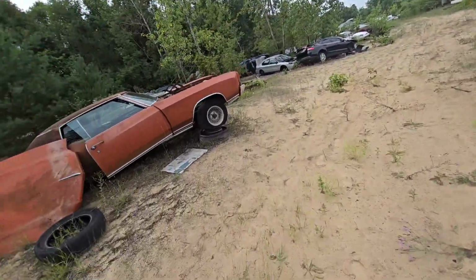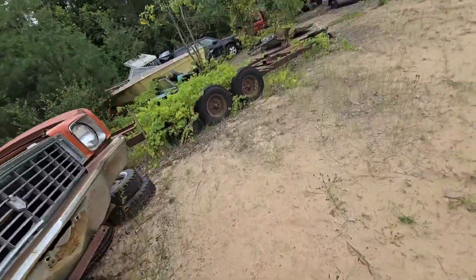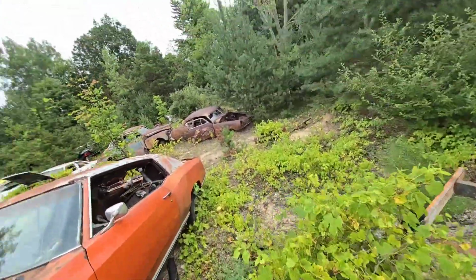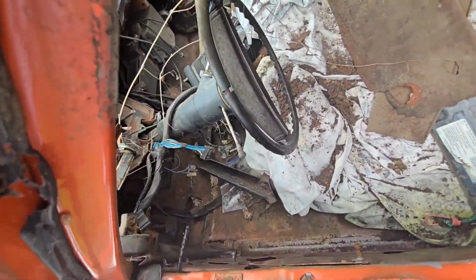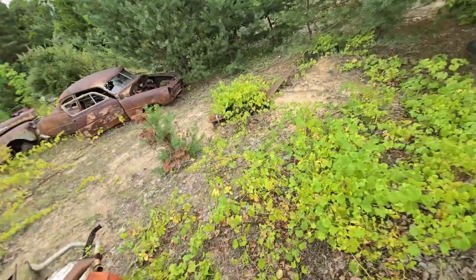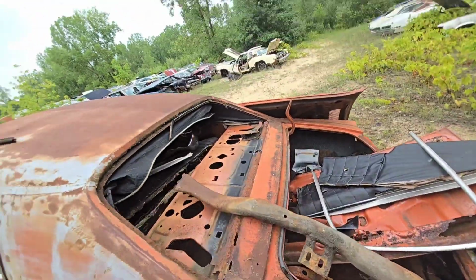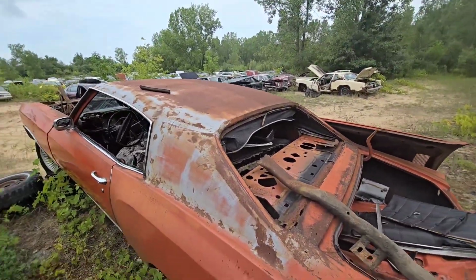Another Monte Carlo. This one might be worth driving around. Whenever I do these videos, people are always like, save it, and I'm like, yeah, whatever. The floor is gone. But you can tell the people who have never done real rust repair like this. A guy of medium skill level could save this car.